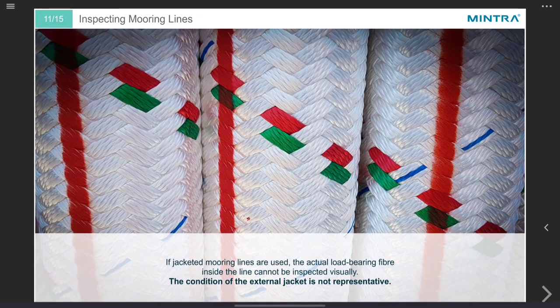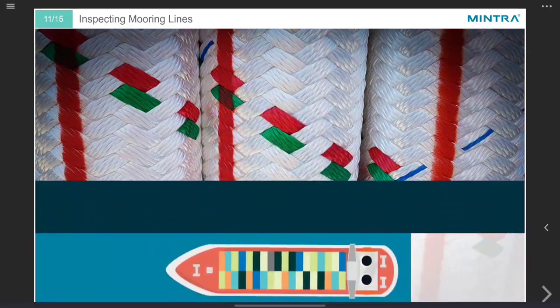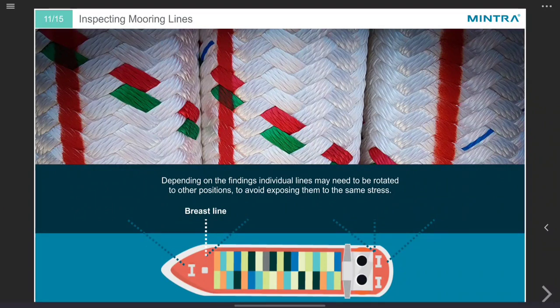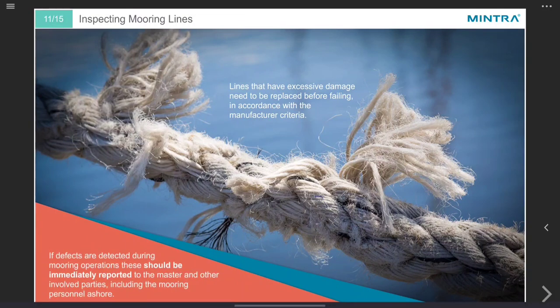If jacketed mooring lines are used, the actual load-bearing fiber inside the line cannot be inspected visually. The condition of the external jacket is not representative. Depending on the findings, individual lines may need to be rotated to other positions to avoid exposing them to the same stress. Lines that have excessive damage need to be replaced before failing, in accordance with the manufacturer criteria. If defects are detected during mooring operations, these should be immediately reported to the master and other involved parties, including the mooring personnel ashore.